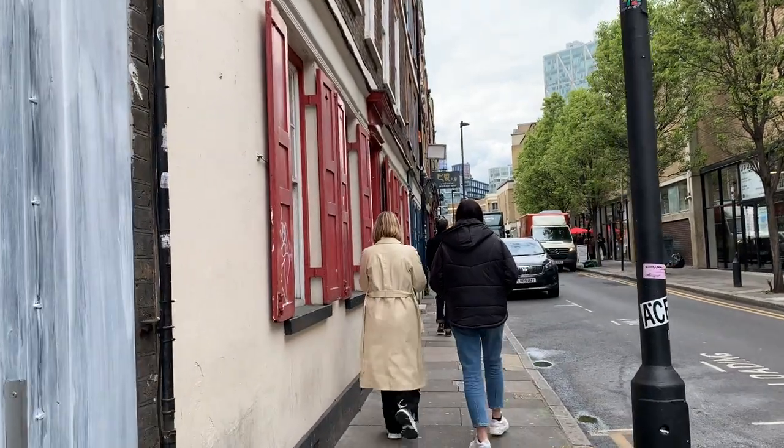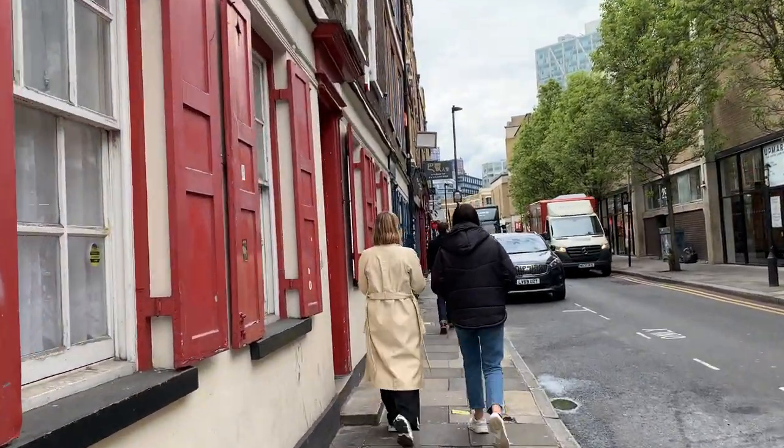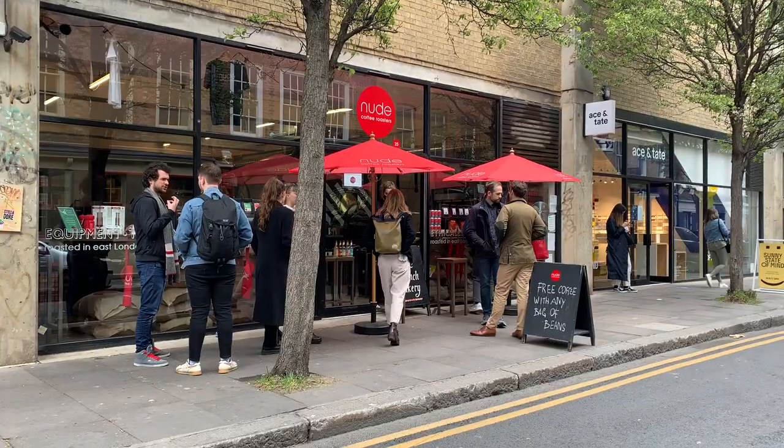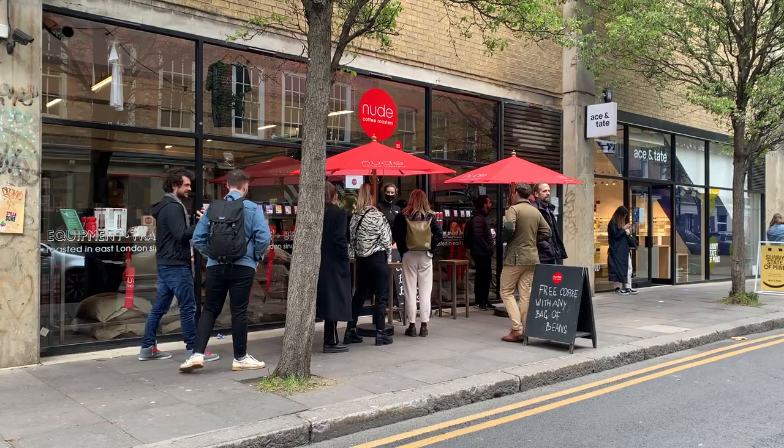From Brick Lane, you'll take a left on Hanbury Street and walk down to Dray Walk. You'll be in a big courtyard here by the old Truman Brewery, and there's often markets and all kinds of action going on.